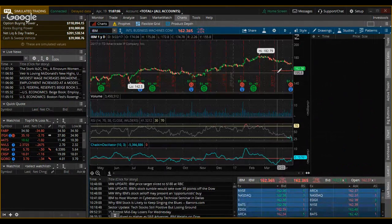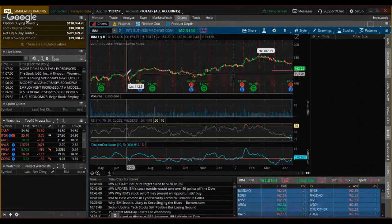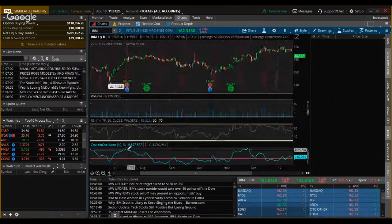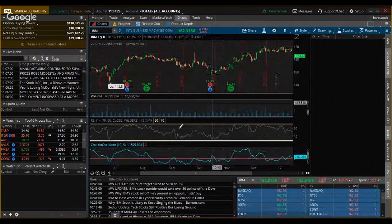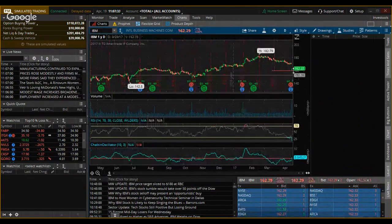I'm going to put IBM in my watch list, and we're definitely going to watch and see what happens with that stock. So we see that IBM filled the gap last time. We see a gap down right here. The gap was filled quickly. So tomorrow, let's see what happens. We see that it gapped down right here, gapped up right there. So it's filling in the gaps, and we just need to fill this gap right here.